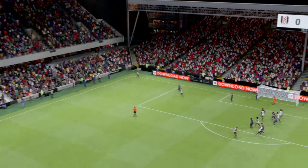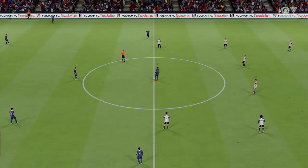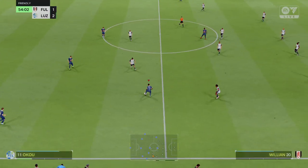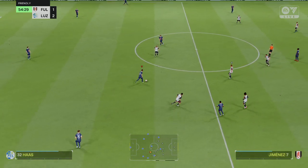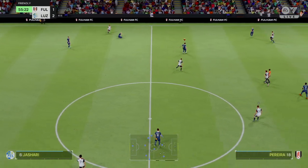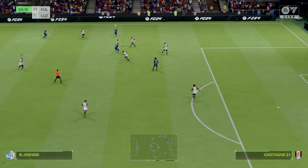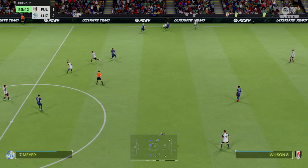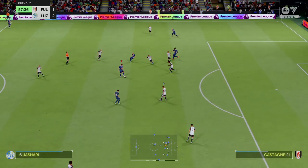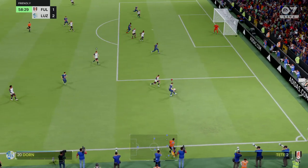Well, here's the replay, and it's a good set piece. He puts it into a good area, and what a superb finish too. He got himself free and beats the keeper well. And away we go again at 2-1. Moving the ball around well here, but unable to find the killer pass in the end. Space now to get a crossover.